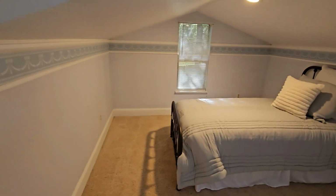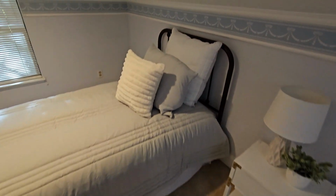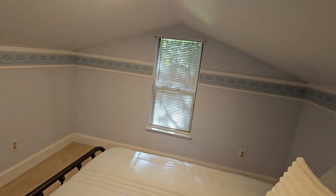And I would say this is probably the smallest area of the house. I'm 5'8", 5'9" on a good day, and I'd have to be careful not to bonk my head in here. As you can see, my head's just hitting the corners here. There you go.